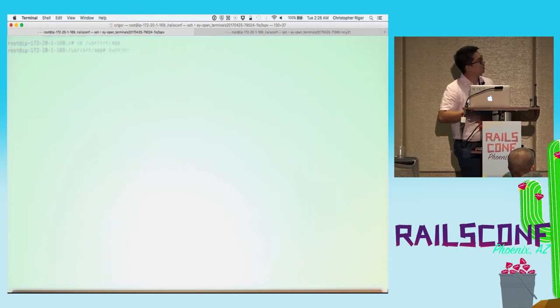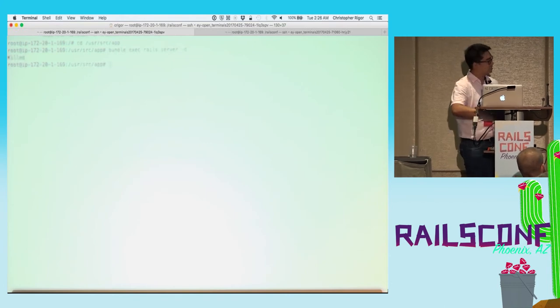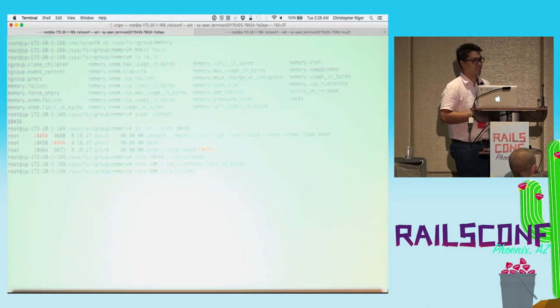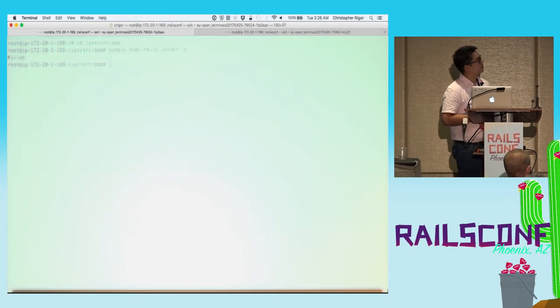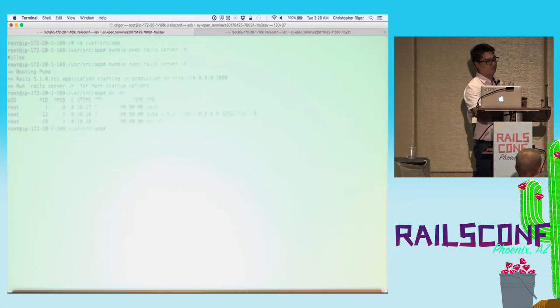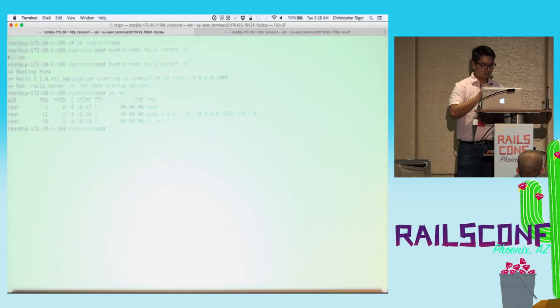So now I'm back to my container, and I'm going to run bundle exec Rails server, and it says it's killed, right? So with a limit of 40 megabytes, our Puma process can't start. So now I'm going to increase that to 80 megabytes, and let's see if it works. So this is a new Rails app, so I think this would do. This would work, right? So now you could run that process, and you would see here that Puma is running. So that's how you use cgroups with your Rails app.